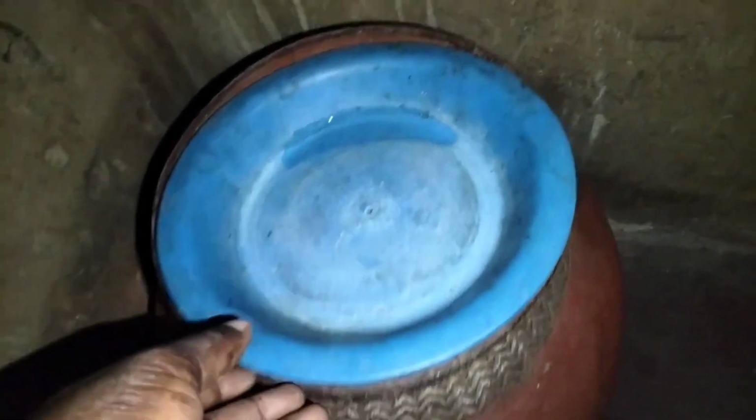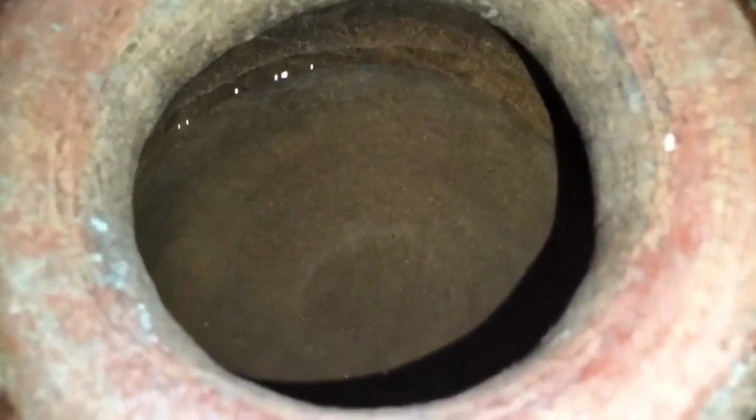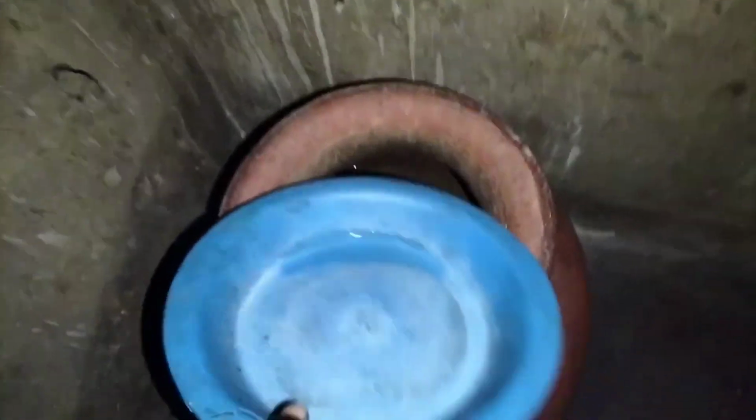So we just keep water in the pot, then we cover it with a plate like that. But we don't keep the drinking cup on top of the plate, because when you do so, people use the same cup and they contaminate the water.